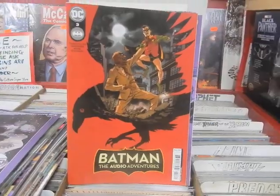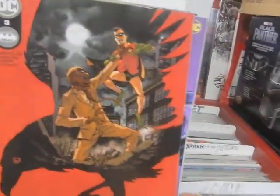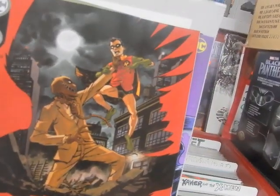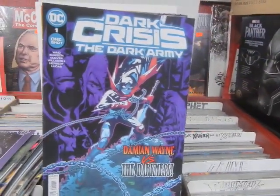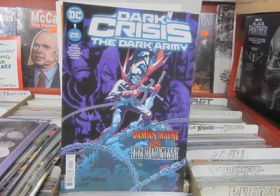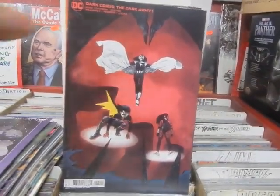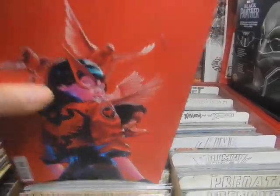We've got Batman the Audio Adventures number 3. You've got Scarecrow there. He's mad because Batman can deal with boys and young boys in short tights, and he wants some of that action too. There is the Mike Aldred cover. We've got Dark Crisis, The Dark Army. This is a one-shot. Damian Wayne versus the Darkness. And Darkness is a band from Australia, I do believe. Or is it New England or New Zealand? There is the B cover and the C cover. Did not order many of the B's or C's.